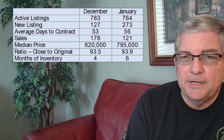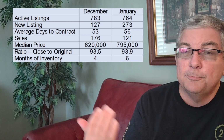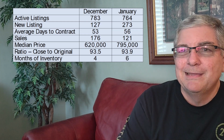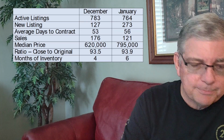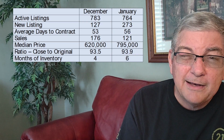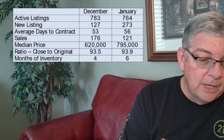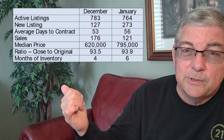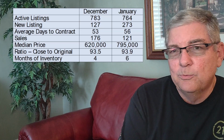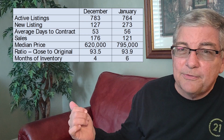Median sales price. Now, again, these are all residential properties. So could be single family homes, condos, townhomes, mobile homes. Any residential home, the 5 zip codes of South Tampa, and you can see we're at $795,000 is the median sales price. So again, look at number of sales, 121 homes. The average price for those 121 is $795,000. And that's quite a jump from the $620,000.